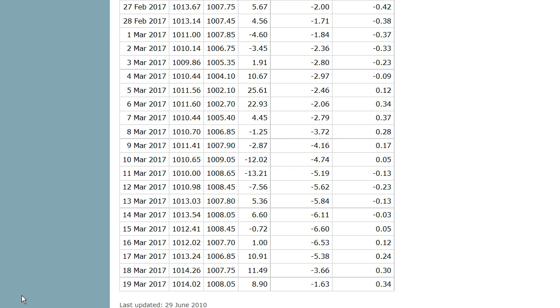And so this index, the Southern Oscillation Index, measures the difference in pressure between Darwin, Australia, and Tahiti. When the index starts falling, meaning more low pressure over Tahiti, that suggests El Nino. When the index is positive, that suggests high pressure over Tahiti, and that suggests La Nina.